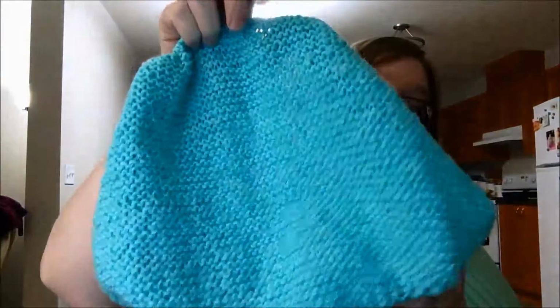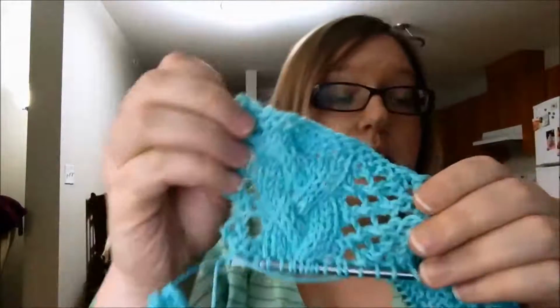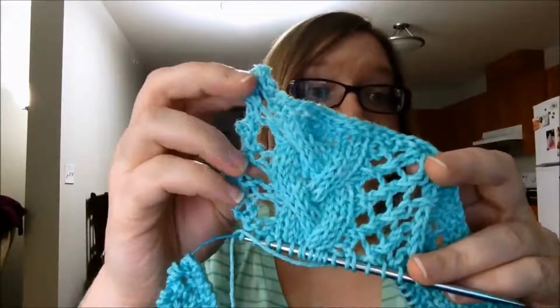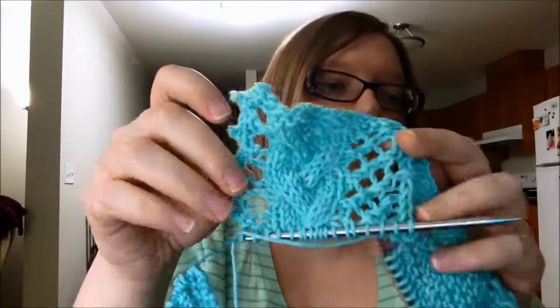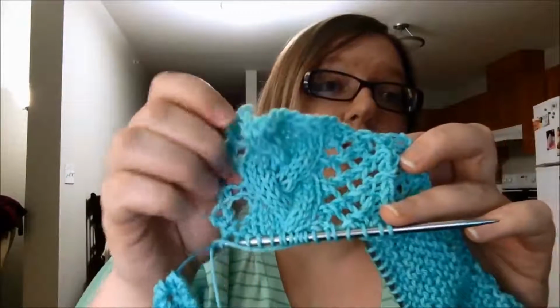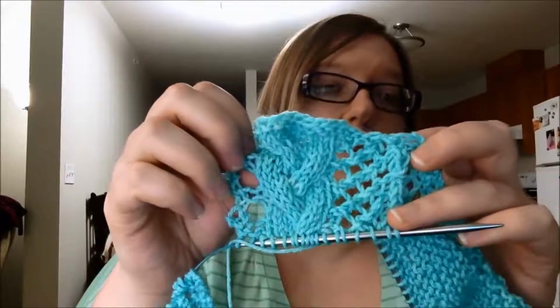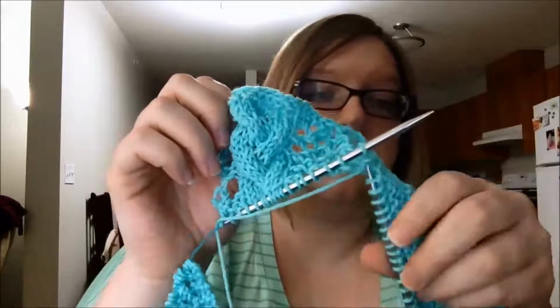But I am done the body. It's just a lovely garter stitch body. And then it has an applied knit on edging. I just started this evening. And it's got this lattice work with a nice French braid. And then these double yarn overs and picot edgings. So for every repeat you're doing, which is 2 cable crosses worth, 8 rows, you're getting rid of 4 stitches off the main needle.